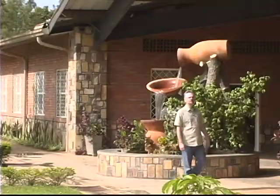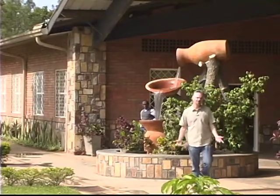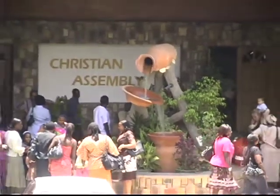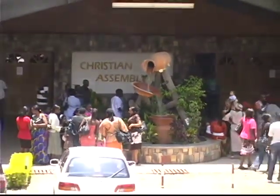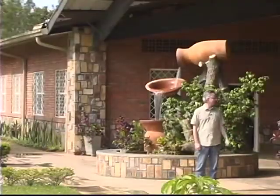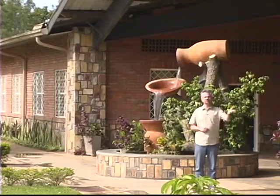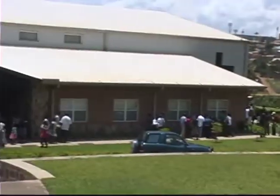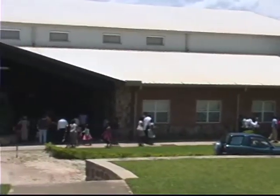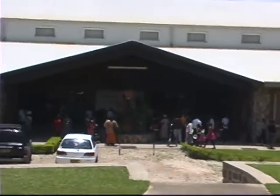This area here is actually the foyer, what we would consider the foyer back home. It's outside, but we're in Kigali, and temperatures average about 26 degrees, so this is where most of the people congregate before and after the service. And connected to it are our office wings. There are 2 office wings. On this side here is the administrative wing, and that's actually where I have my office, and behind me is where the senior pastor and a few of the other pastors also have their offices.